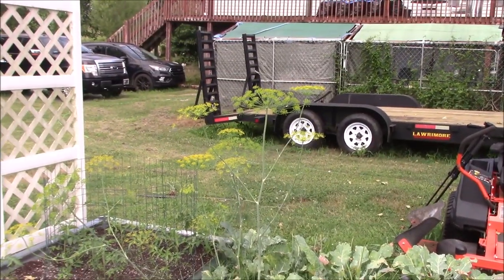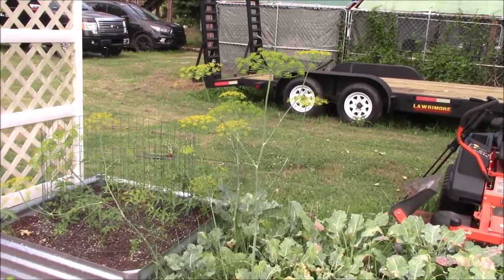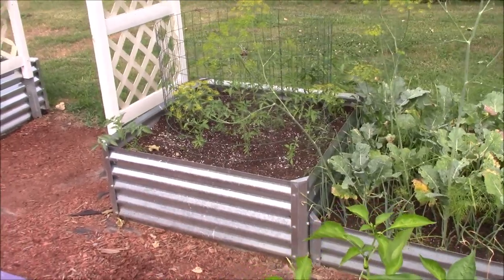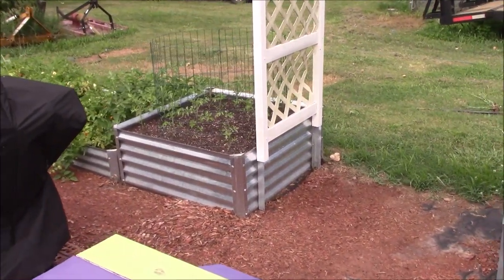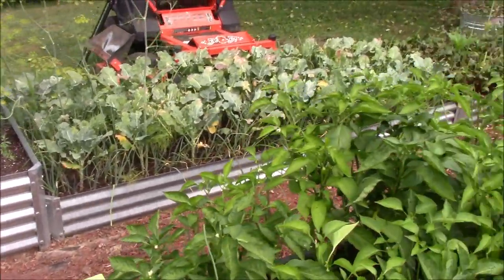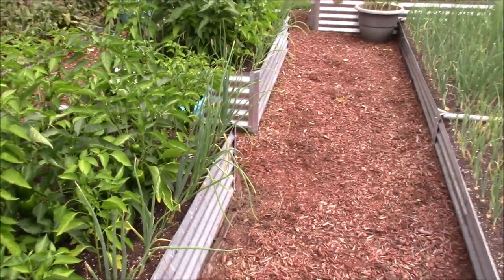Hey, I'm gonna show you that nice yellow dill there. Those are some giant dill heads. But we got some more tomatoes going on down here in this box. And some are on across over here in this one. But that'll about wrap up the raised bed garden for this run anyway. We'll bring you back when we got something more exciting to show you.